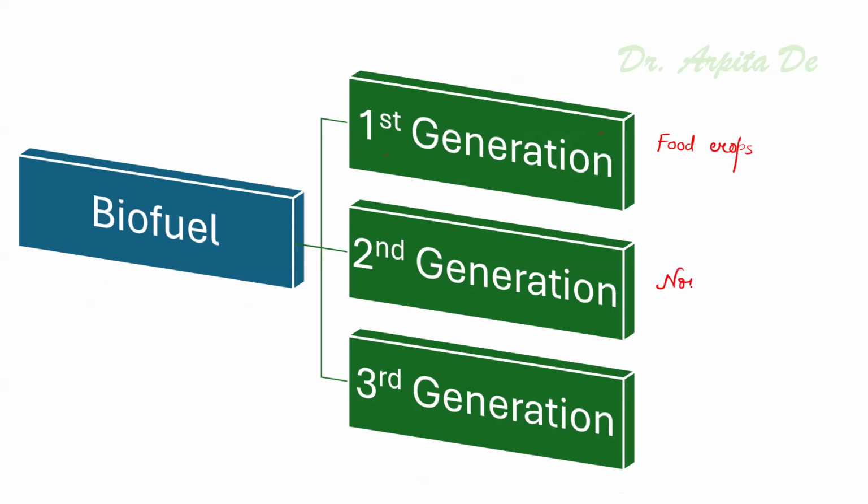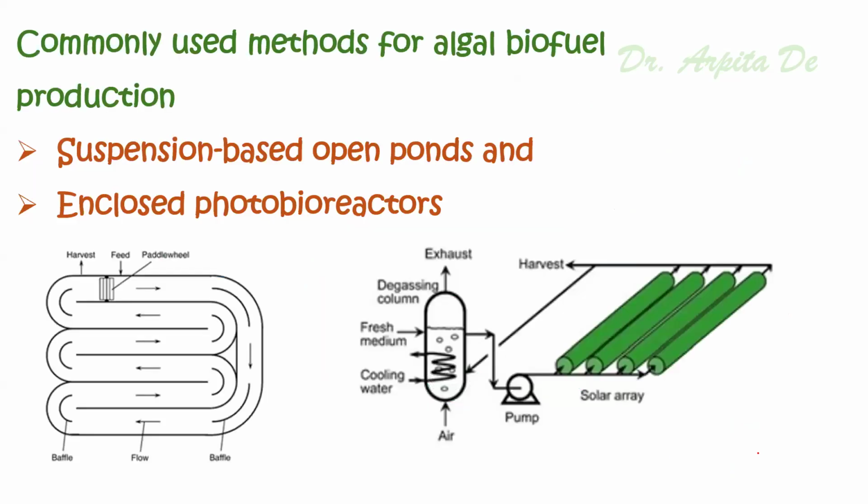Second generation biofuels are produced from non-food crops. And the third generation ones are our topic of discussion. So basically we are talking about third generation biofuel now.